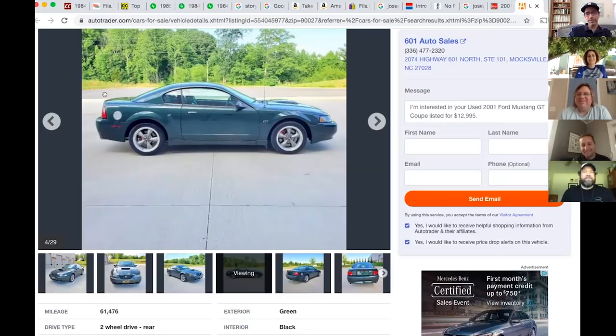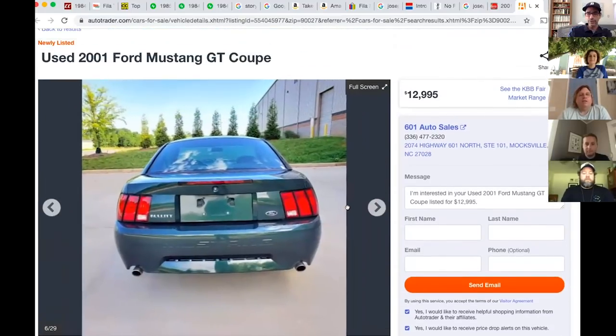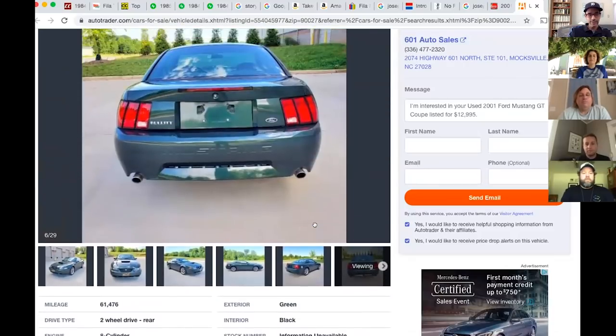The cool thing about the Bullet is they removed that Mustang GT spoiler, so it's a much cleaner look from the side. You got the imitation Torque Thrust wheels. I just really love these, and this is actually something I would buy. This one is $13,000, so I'm under budget. Only 61,000 miles. And this guy just listed it.